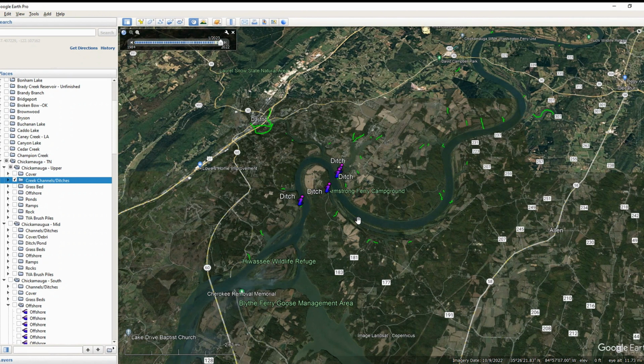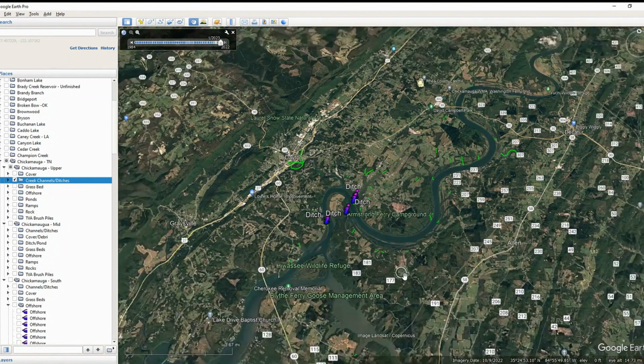And if you can get in areas where you get some pretty good creek channels, you can definitely put your boat in the right position on those creek channels to take advantage of that. We've also marked different ditches and things that we saw throughout this as we were doing this breakdown as well.